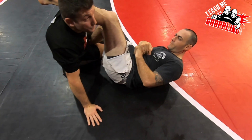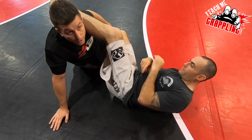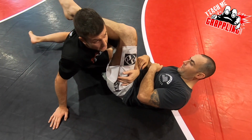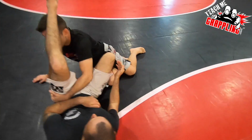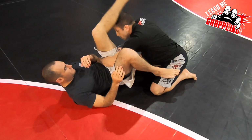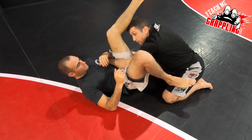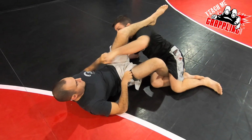Now when I do this, notice the leg over here. I don't want this leg to get away. Okay, I don't personally like to have that leg get out. Go ahead and get out. Then he can use that, no. Just here. I don't want him to come back into a triangle. I don't want him to hit an omoplata. Okay, like this. So this leg, I'm gonna keep trapped between my legs.